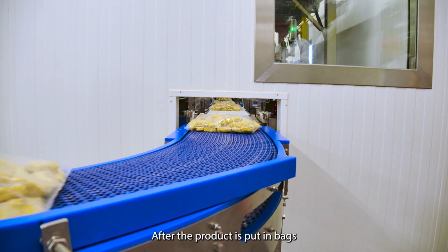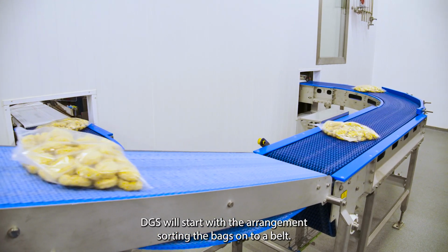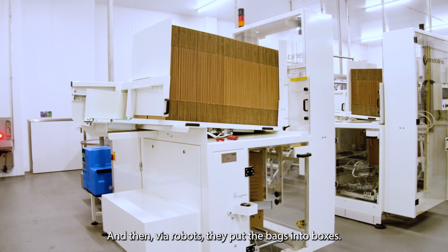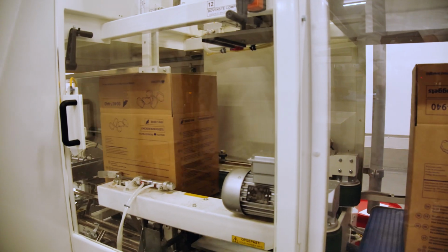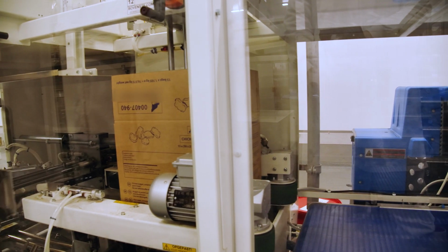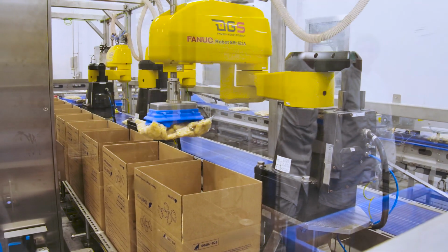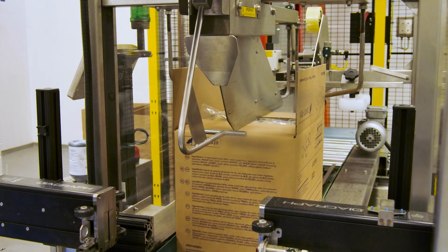After the product is put in bags, DGS starts with the arrangement, sorting the bags into belts, and then put via robots from the bags into the boxes. Then closing the boxes and going to the palletization.